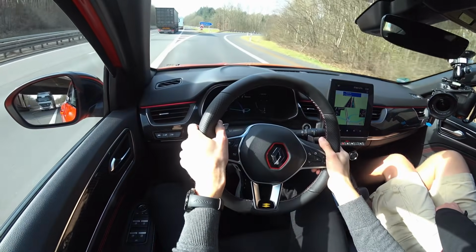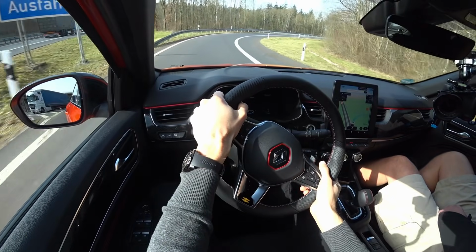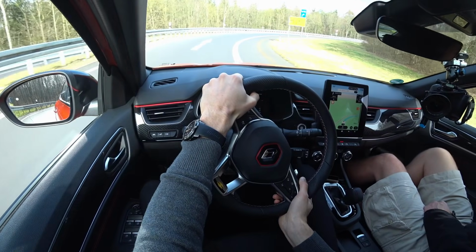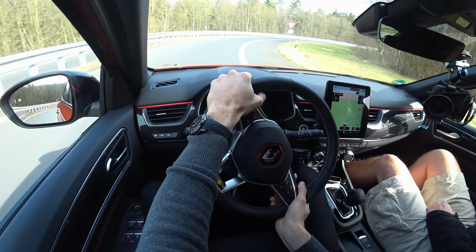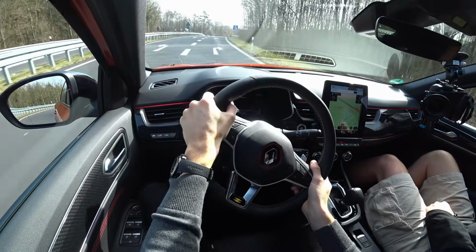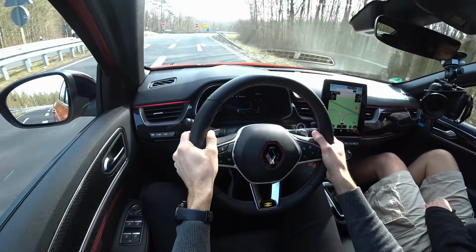Exits of the motorways. Here you're still at 80 kilometers an hour, quite quick. Now there's some body roll. Yeah, I mean, it doesn't feel that it would be the most natural terrain for the vehicle, but still quite okay.